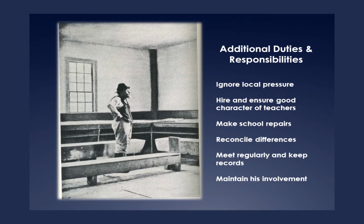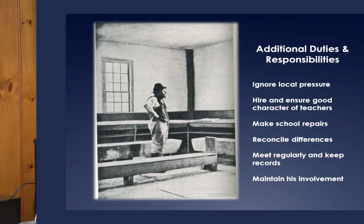They had to make school repairs, which were always needed. They would reconcile differences between parents and students, and that was endemic to the system. They would meet regularly and keep very accurate records. And he would have to maintain his involvement and promise that he would do that.